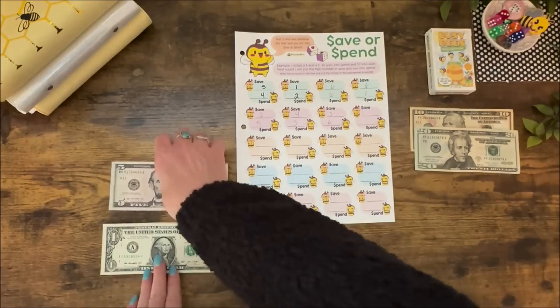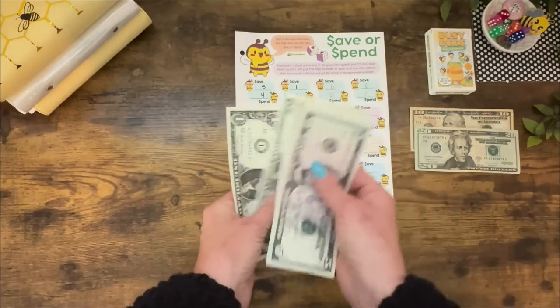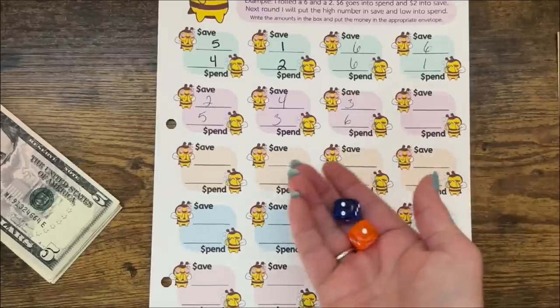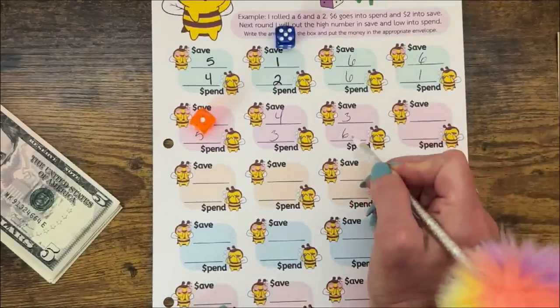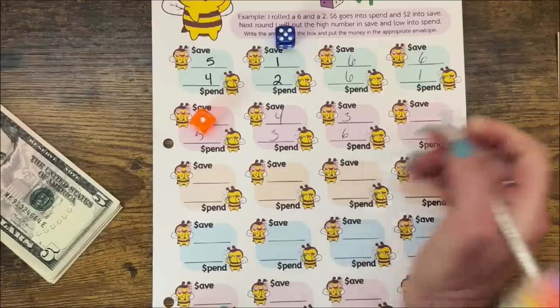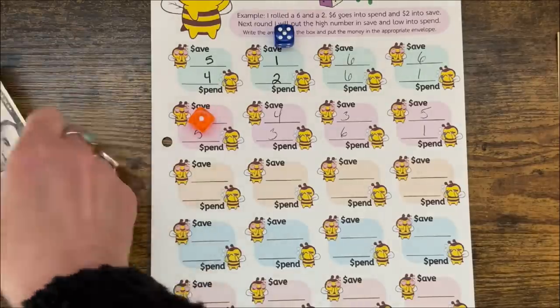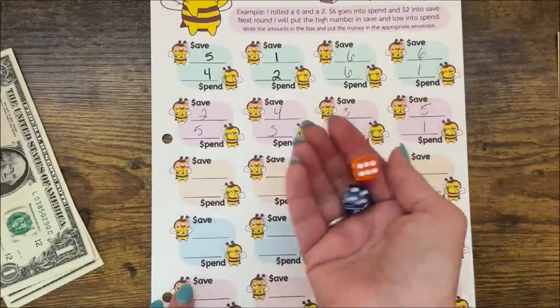And let's see how far we can get on Save or Spend with our last $5, $6, $7, $8, $9, $10. And how you play this game is you roll two dice. I got a 5 and a 1. The higher number went to spend last time, so this time it's gonna go to save. So 5 and 1, so there's 6, 4 left. Let's see how we do.